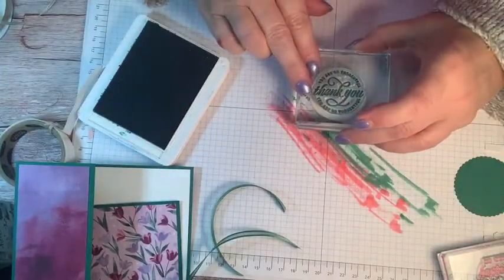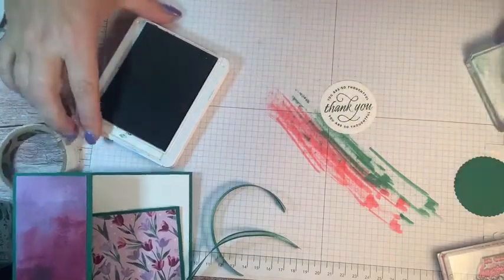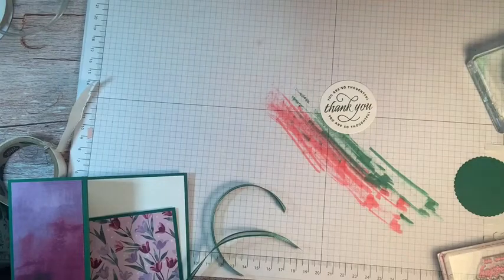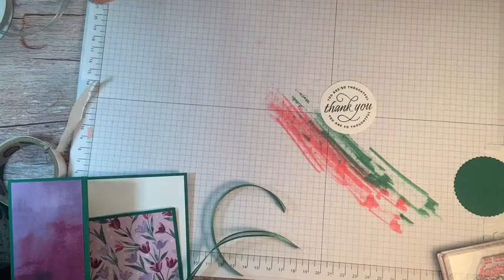So we're just gonna stamp these photopolymers, you gotta love them when you're doing those sentiments, right? Okay, so I have like red and green ink all over me. It's like Christmas all over again here.